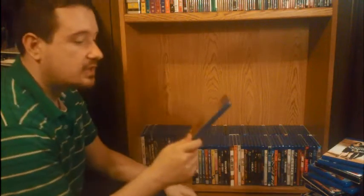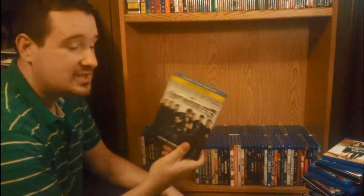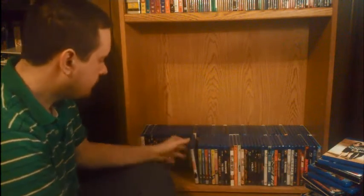Expendables 2, which is actually my favorite of the Expendables movies. Expendables 3, which I found very disappointing, but I still own it as part of the collection. Fargo.